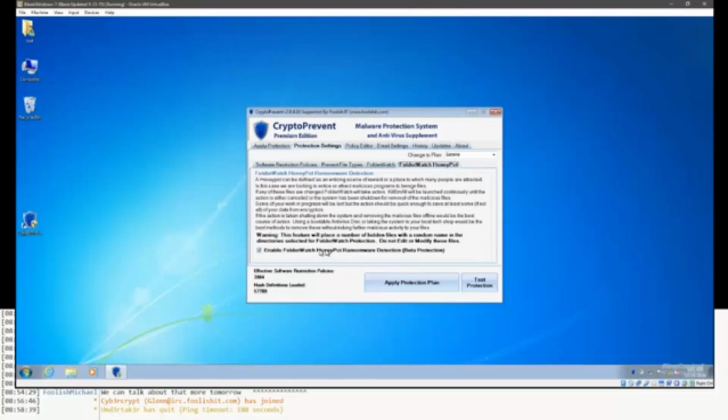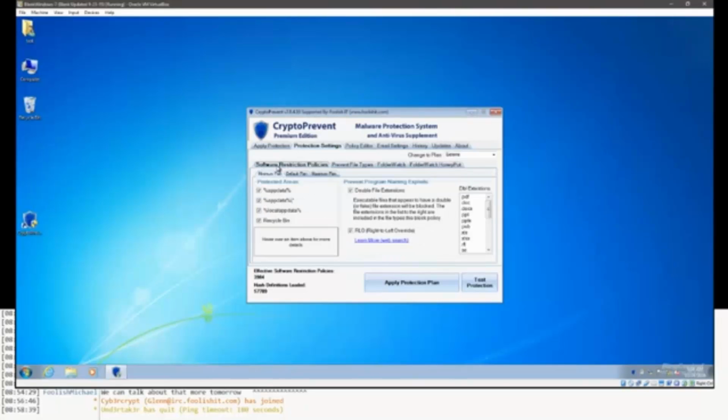But if it did, this would come up and stop it again and ask you to shut the system down again. The biggest thing there is some more files may have gotten encrypted if you start it back up and it's still active. So just keep that in mind. But otherwise, I believe that is it and everything.